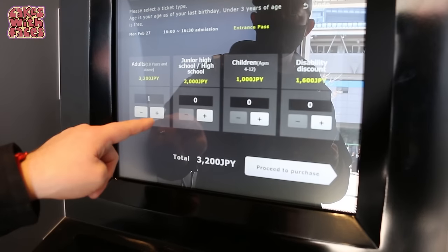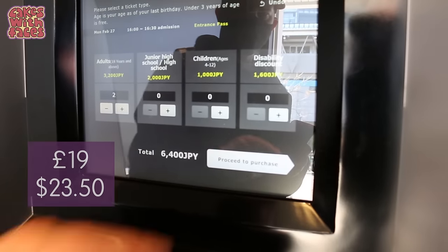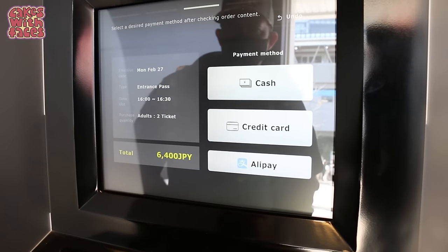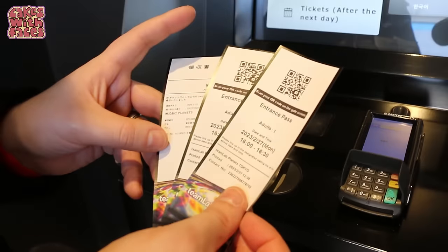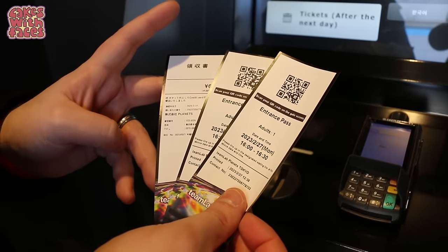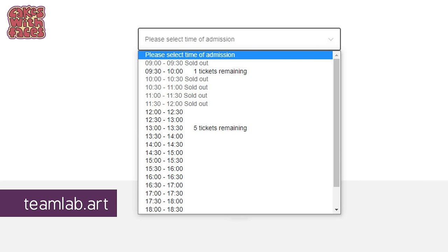Here are the prices. It's 3,200 yen for a standard adult ticket and you can pay by card. This was on a weekday at the end of February. If you're going at a busier time of year, I would recommend buying your tickets online in advance. You can check availability really easily on their website, which is all in English.